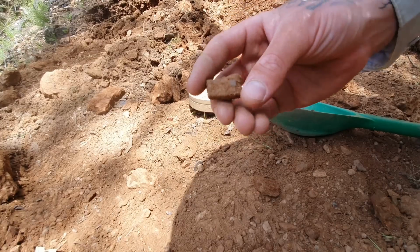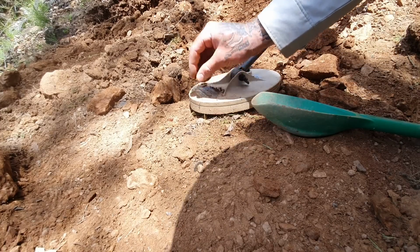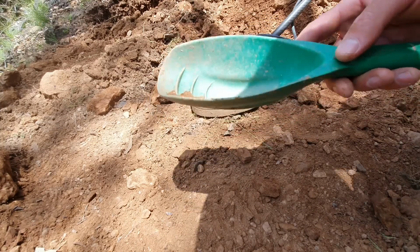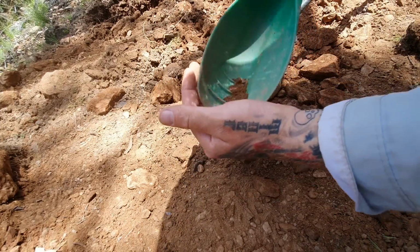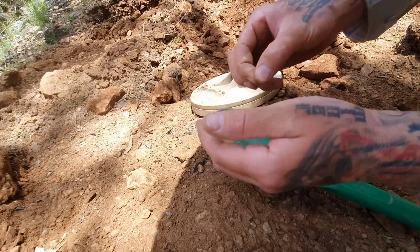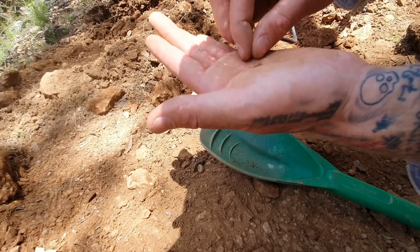So my dumbass wiped some mud off this rock, and all of a sudden, no signal. I had to look on the ground for where it went. Woo woo. I found it. It's on the mud that I scraped off. Well, that's the only chunky thing in there. Come on, big gold, big gold, big gold.